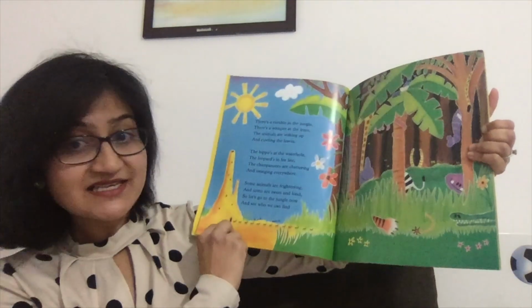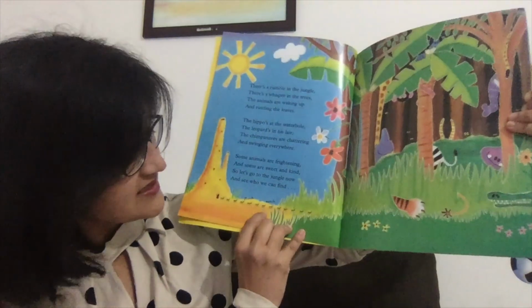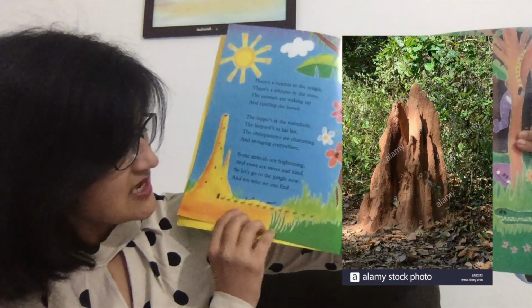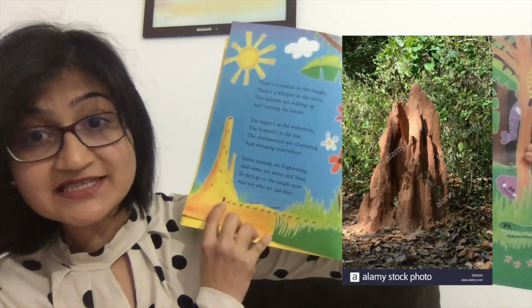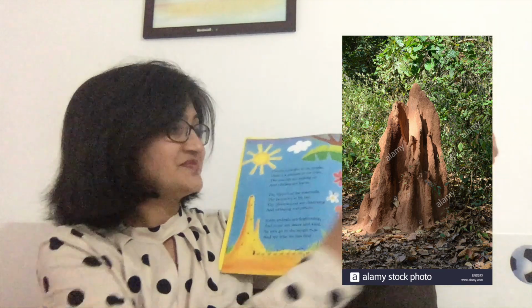What do you think this is? This is the ant hill. See, there is a series of ants. They are munching and then they are going to their house. This is the ant hill, their house. They store their food there.